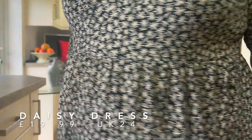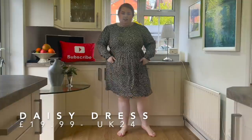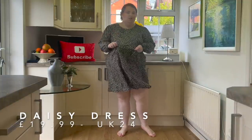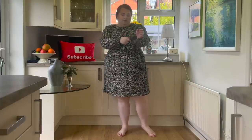I did get this in a 24. I would definitely say stick to your usual sizing. If there was a smaller size, they'd sold out of the 24. I think I would have been fine with a 22. And obviously you could go a size up and it would be even more oversized. But I think it's sized relatively reasonably. And yeah, it's just, oh my God, so comfortable.